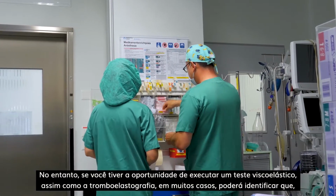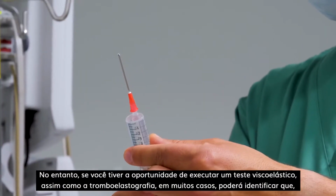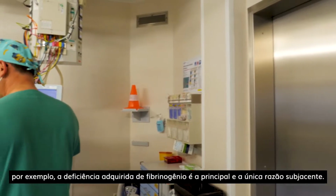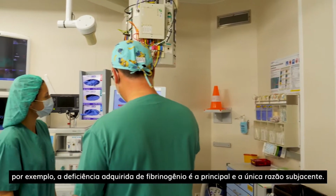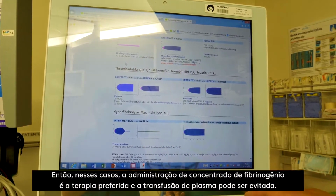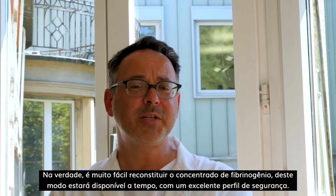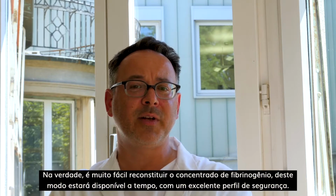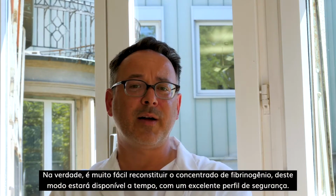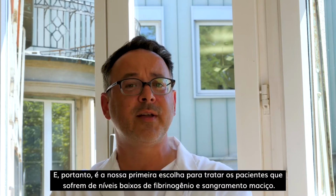However, if you have the opportunity to run a viscoelastic test, such as thromboelastography, in many cases you can identify that, for example, acquired fibrinogen deficiency is the main and only underlying reason. So in those cases, the administration of fibrinogen concentrate is the preferred therapy, and transfusion of plasma can be avoided. Fibrinogen concentrate is very easy to reconstitute, so we have it timely available, it has an excellent safety profile, and therefore it's our first choice to treat those patients suffering from low fibrinogen levels and massive bleeding.